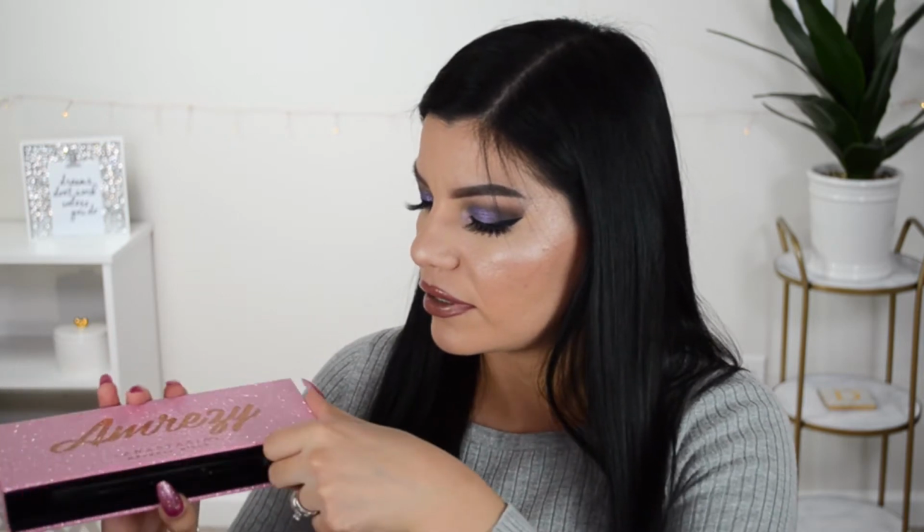So this is what the palette itself looks like. The packaging is just like the box, the big PR box that it came in. Absolutely gorgeous, beautiful, I love it. This is the back, just more pink glittery wonderfulness. So let me go ahead and open this up.